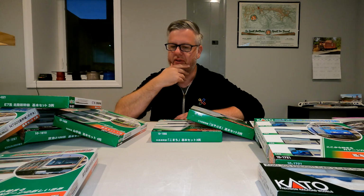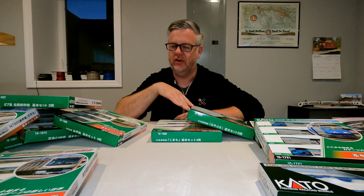Basically each track was on its own DC power, and I think they had 4, 6, 8 maybe different stations. I can't remember. And it was fairly cheap. I forget exactly how much it was, either 500 yen or 1,000 yen for 30 minutes maybe, which is, you know, $4 to $7 US.